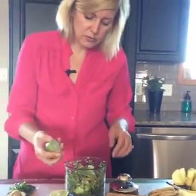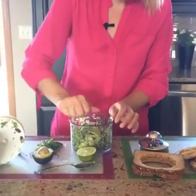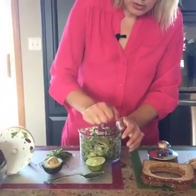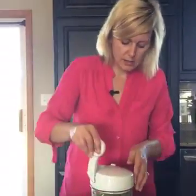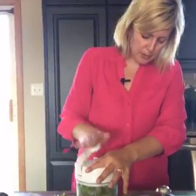And then we'll add a little bit of lime juice. I just like to squeeze that over the top just to give it a little bit of liquid. And you do need a little bit of lime juice because it adds a lot of flavor and it also helps prevent that browning action that can happen.